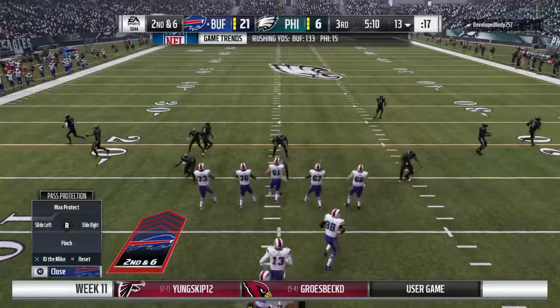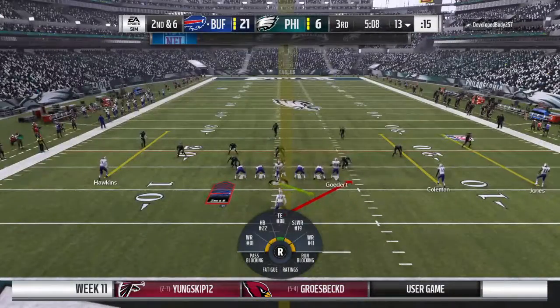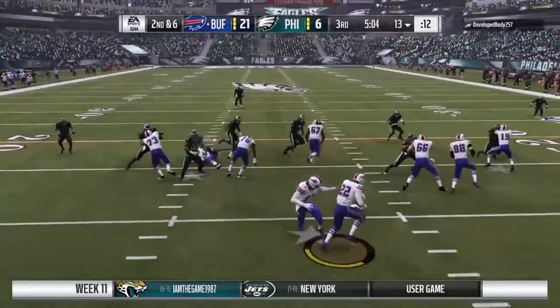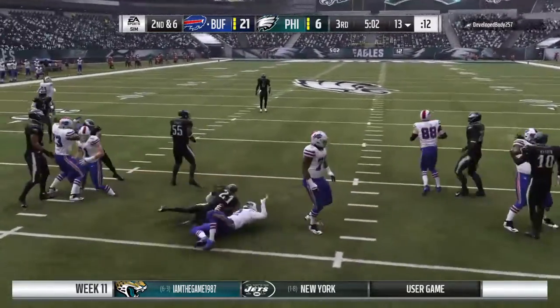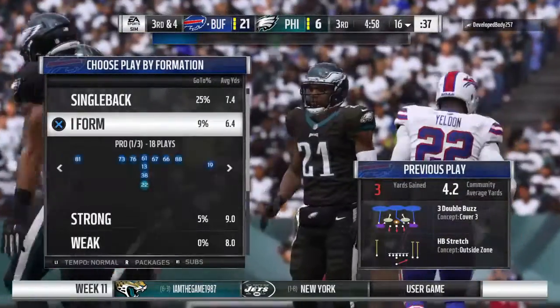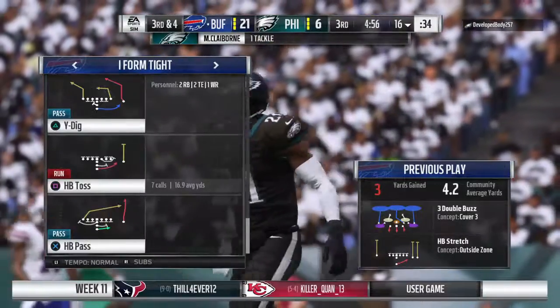Third quarter and you've got the lead. You're not ready to go into that 4-minute offense to close the game out, but a running game can really benefit your team right now. They'll run it again with Yeldon. And a very short pickup there across the 15 to the 16. Morris Claiborne makes the play defensively.